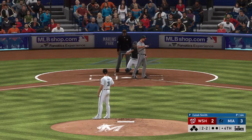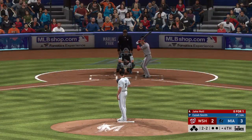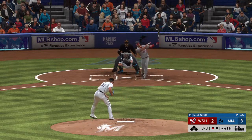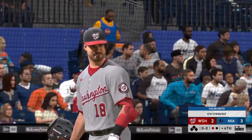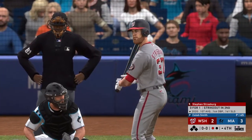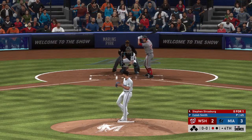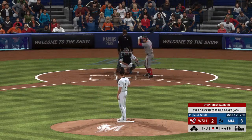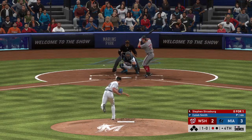And it's fouled away. Here now the 2-2 is swung on and missed. Strike 3. Now to the plate, the pitcher, Steven Strasberg. He'll look to bounce back after striking out his last time up. He's ready. Here's the first offering. No, that's down. Into his windup. Here comes the 1-0.